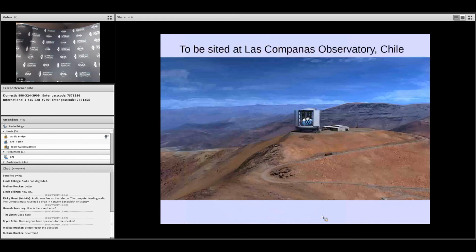So the telescope is going to be sited in the southern hemisphere in Chile at the site of the Las Campanas Observatory. This is an artist impression of what it looks like with the telescope sitting up on the mountain. And I believe in this view, the Magellan telescopes, the twin 2.5-meter telescopes, would be behind and slightly to the left, but they're not showing up in this picture.